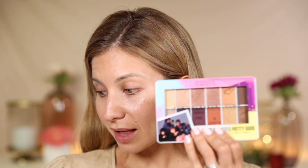So there is a palette that launched with this. There are two different face palettes. There's a volume 1 and a volume 2. I have them both. The volume 2 appears to be a little bit darker than the volume 1, so it looks like they have an option for lighter and darker skin, which is nice.